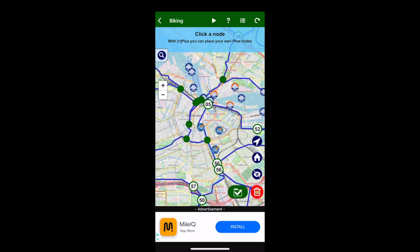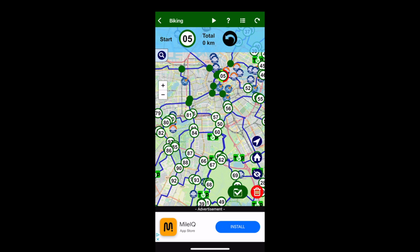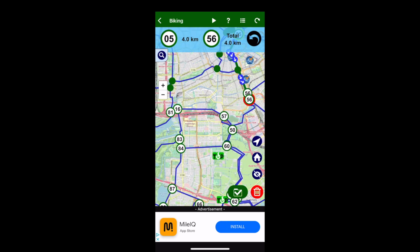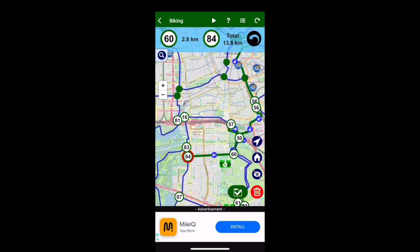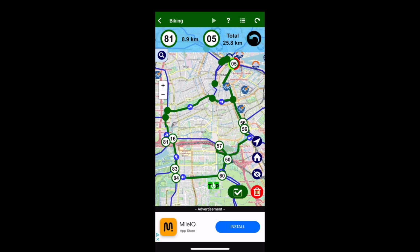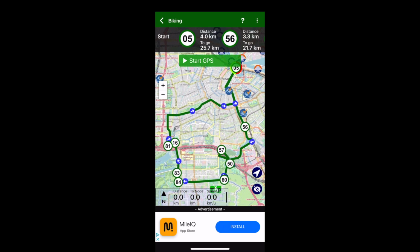We can also plan a route by choosing numbers. Let's do a loop around Amsterdam. We'll start at number 5 again at Central Station, and head south. So we'll tap this node and then one to the west. And we'll complete a loop just by tapping numbers until we're back at number 5. Then we'll tap the triangle and the route is ready. You can see the numbers and the distances between each number.